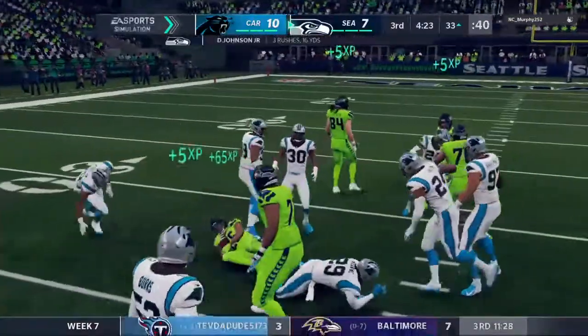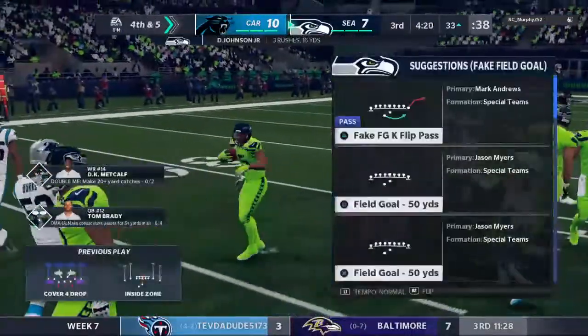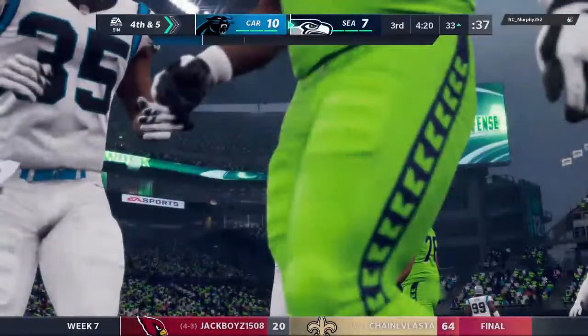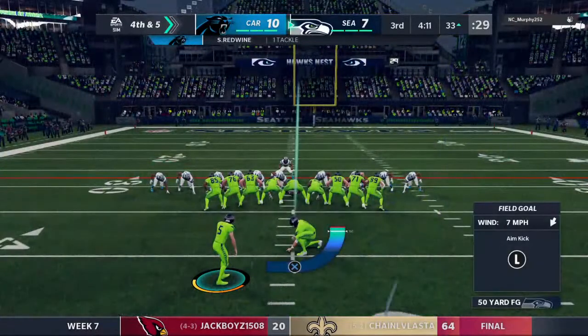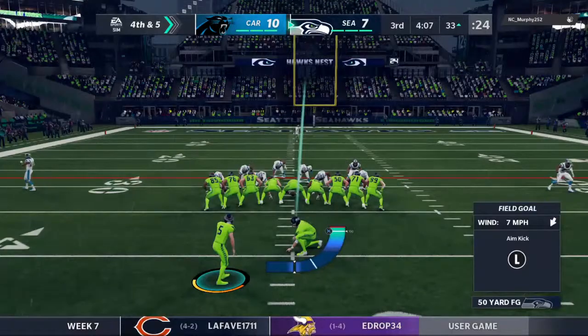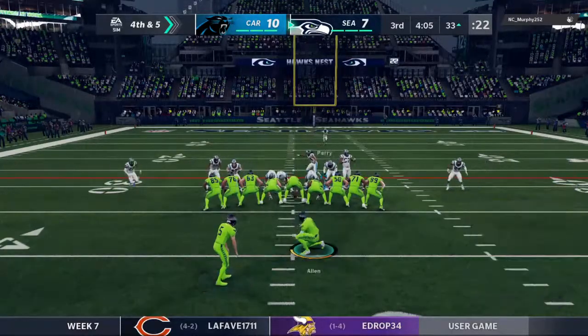Following the penalty, it's Johnson. And this play comes to a halt at the 33, and obviously that's well short of the first down. It's a 7-yard run, but it does bring up 4th down. On comes the Seahawk kicker here on 4th down. It's Jason Myers. From the left hash, it's an even 50-yard attempt.